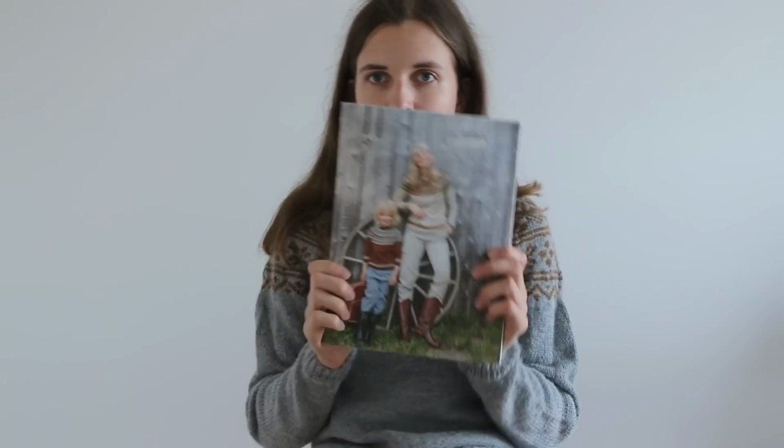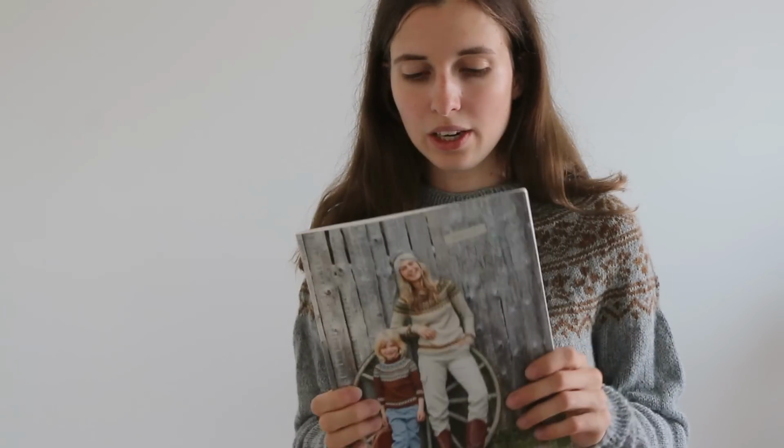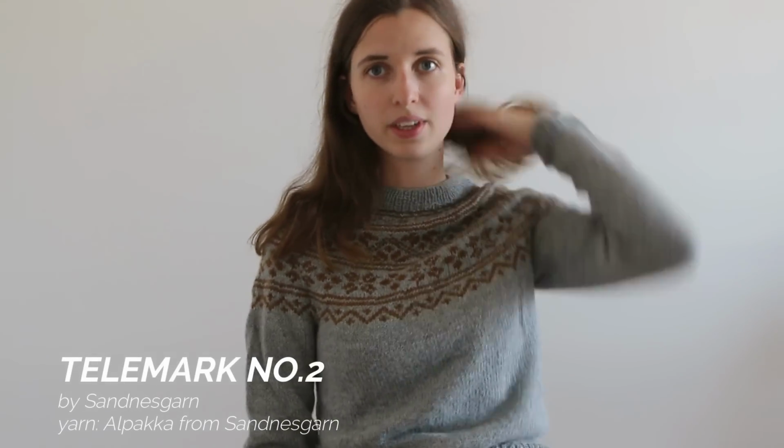Let me just start with the pattern. This pattern is from this Sandnesgarn magazine, because you can also buy patterns on their website or magazines with a lot of great patterns in it. Here it's about Norwegian icons and a lot of Norwegian colorwork patterns. The only thing is you can only get the pattern if you're also buying the wool from them. So I decided to try it out, and I bought the pattern, and I bought alpakka wool from Sandnesgarn for this project in a grey and in a rusty color.